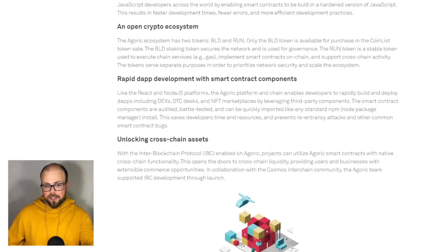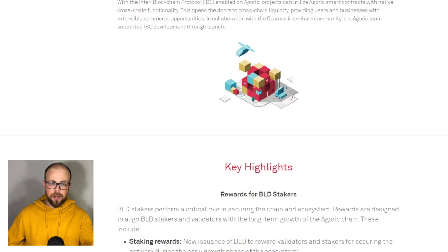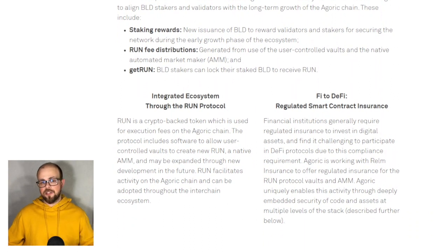So we discussed all the advantages of Agoric. There is no sense in repeating it. So, key highlights: it's staking rewards, RUN fee distribution, and Get RUN. What does Get RUN mean?